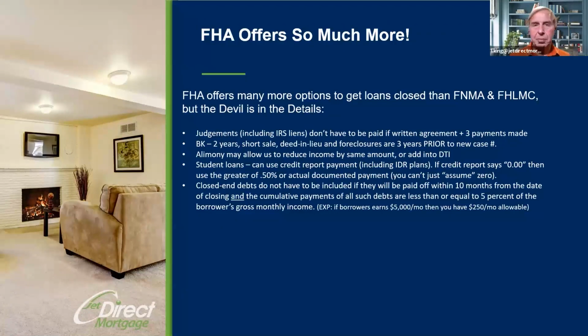This is awesome. You can't make this happen on Fannie or Freddie. If you've got a closed-in debt, meaning a car payment, signature loan, something like that, maybe it's child support. FHA says, hey, if you got less than 10 months, we don't have to include it. Just like conventional says 6 months. And we all know that underwriters include it almost every time. And we jump up and down as originators, and it doesn't matter.